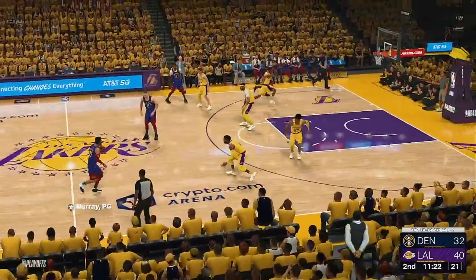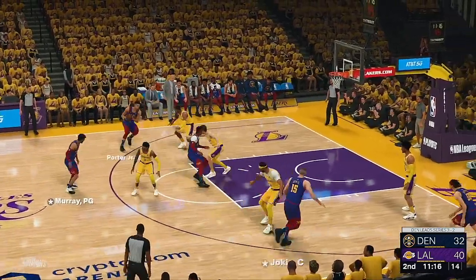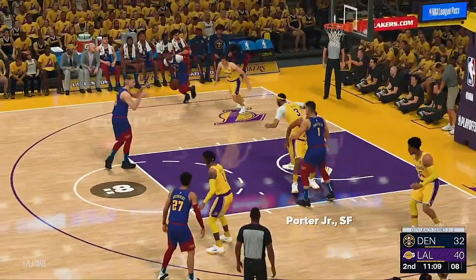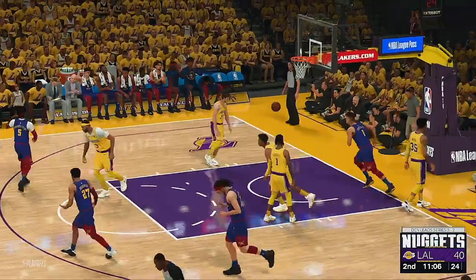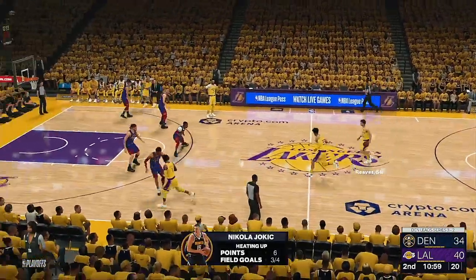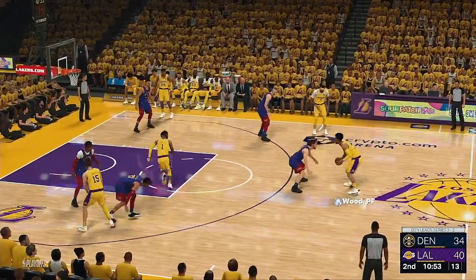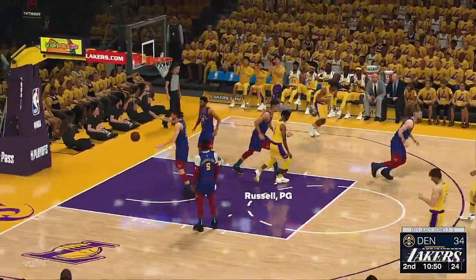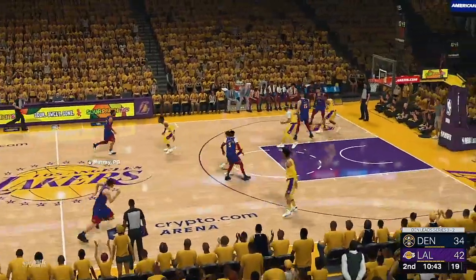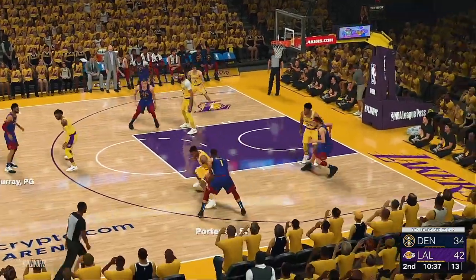The Nuggets trail. Murray finds Jokic. Back to Murray. Now here's Porter. Pass to Jokic. Look at Jokic going to work inside. Yeah, great pass to Jokic when he's ready to fire. And then he's straight into his motion. Reeves, the pass to Wood. Down low. Here's Russell. Count the bucket. Coming off a perfectly placed pass. Russell's got 8 points. More points coming from inside. In that respect, they've been the more aggressive team.